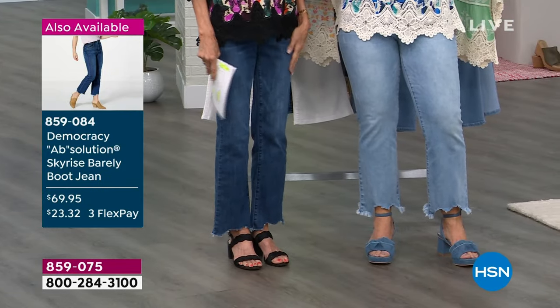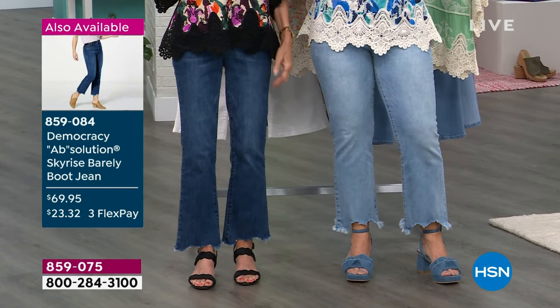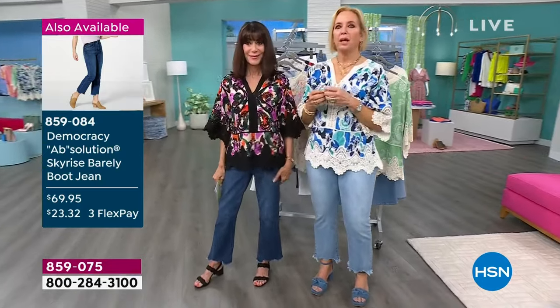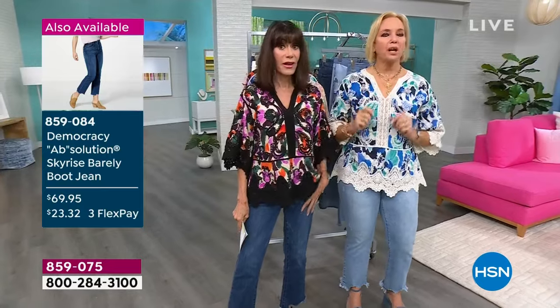Democracy, we fit on a straight body type. If you think about it, when you go to get a cup of coffee and they ask you, do you want room for cream? The cup doesn't come shaped like that. So that's what we do. We use really soft, stretchy fabrications that accommodate your shape if you have curves. If you don't have curves, it just hugs your body.